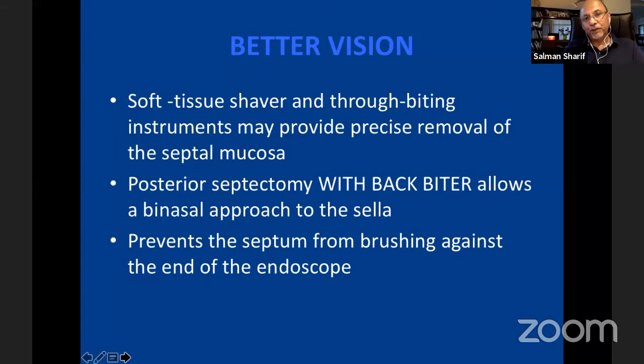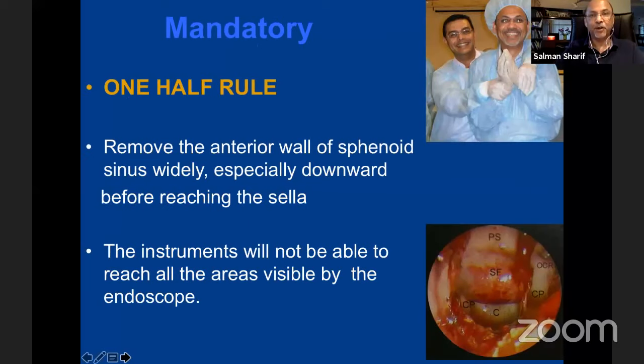If you use soft tissue shavers and through-biting instruments to remove the mucosal septa, then you get less bleeding and better vision. We use backbiters routinely. We prevent the septum from brushing against the end of the endoscope and causing bleeding and vision problems.